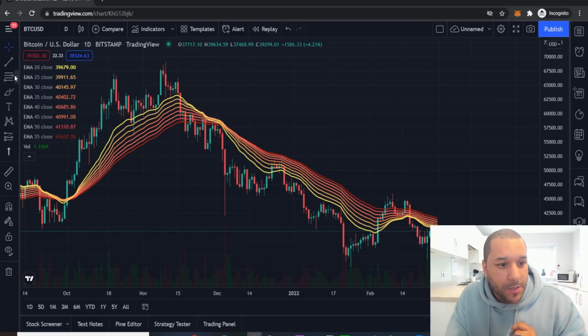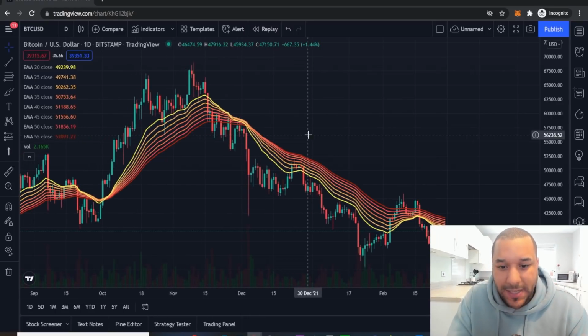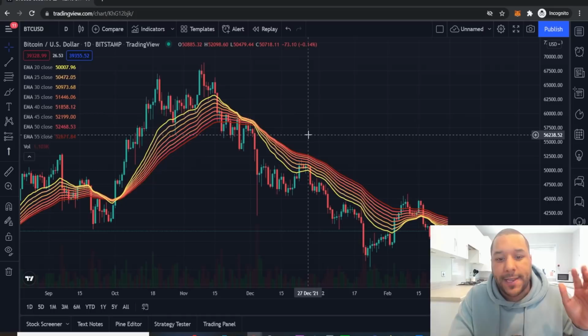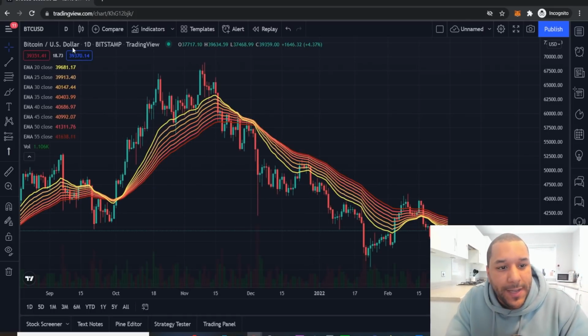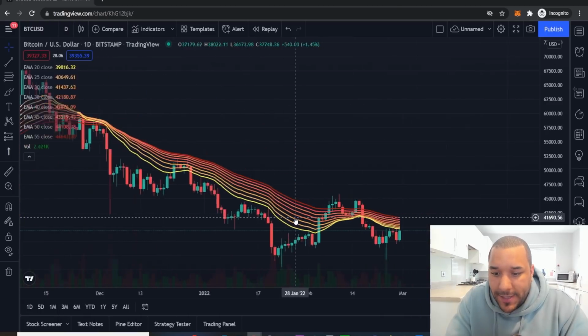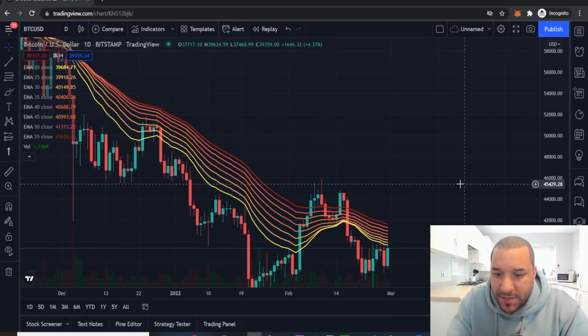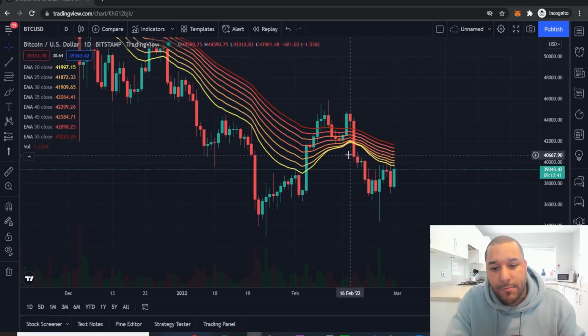Pay attention. So Bitcoin, I've showed you this over the last few days. I've been showing you the EMA ribbon and how significant it is for looking at the trend in Bitcoin and to see if there's going to be a trend reversal. I've got this on the daily time frame. You can see right here 1D, and you can see Bitcoin has come straight up to this yellow line, which is actually playing as rejection in the market at the minute.